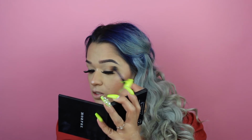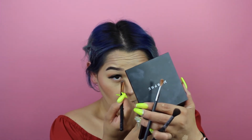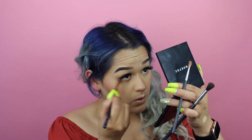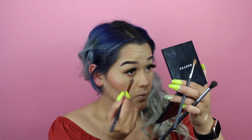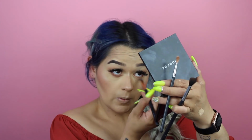Hopefully, we'll see. So I'm just gonna do a very neutral eye, and then I'm gonna add a little bit more of this one here first. We're gonna do just a simple brown eye with a real nice orange lip to match my dress. I'm gonna go in with the same shade, the one, onto the lower lash line. Pop this under, blend it out, smoke it out.